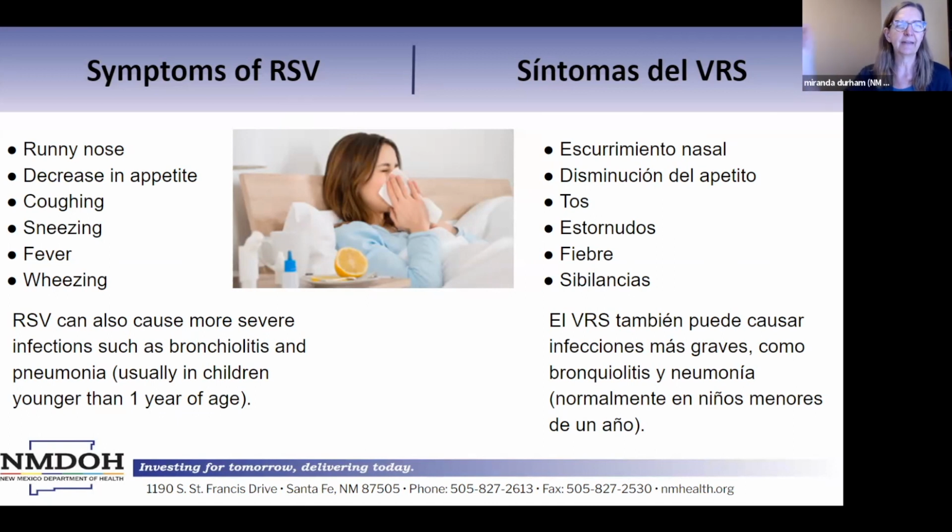It's the little kids and the elderly that often end up getting tested, especially if they're hospitalized, to try to find out: is this flu, is it RSV, is it COVID, is it some other respiratory virus? RSV can cause more severe infections such as bronchiolitis and pneumonia, especially in kids under a year old. Sometimes it's 2 years old, but what we've seen this season is really between 1 and 5-year-olds getting hospitalized for RSV.